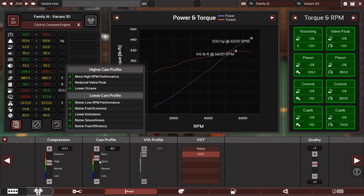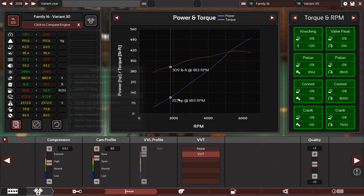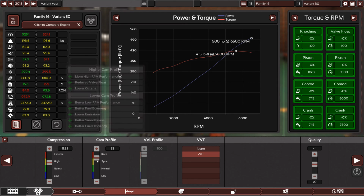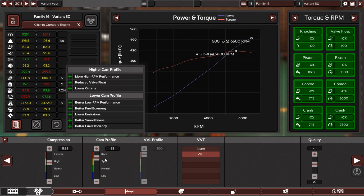Sometimes it will gain torque, but you have to find the sweet spot of making your engine powerful and torquey at the same time, because just putting it to 100, yes, you can make a good amount of power, but you will lose an extreme amount of torque. So you have to find the sweet spot, and this will not affect the loudness of the engine, but it will change the note of the engine, the note of the exhaust.